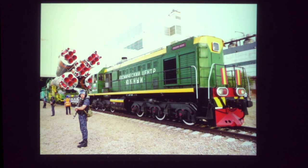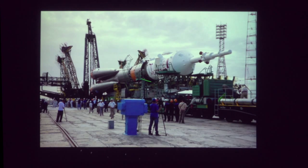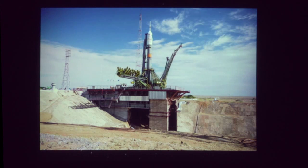So this was a week ago Monday. This was the rollout of their Soyuz rocket in Baikonur, Kazakhstan. And unlike the typical way that we do things, they roll these rockets out horizontally on train cars. And so here's the Soyuz progressing along to the launch pad, and then they back it up to the pad and lift it vertically, and then attach it to the pad.